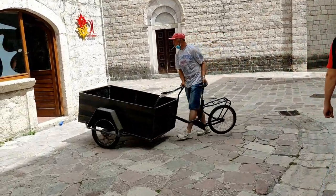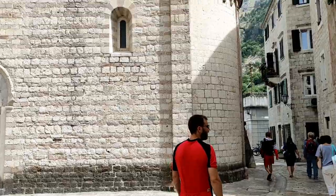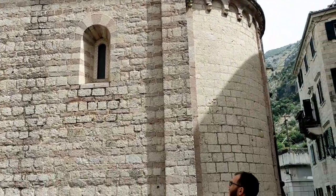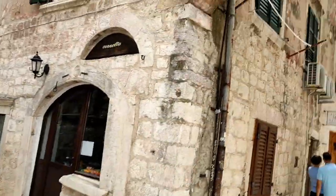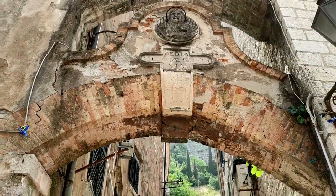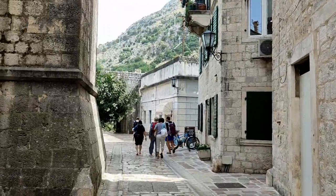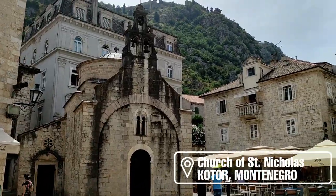There are also some cargo trikes. They are allowed. And here we arrive at the other church of Kotor. It is an Orthodox church of Saint Nicholas. From the other side.